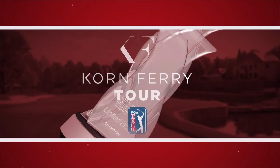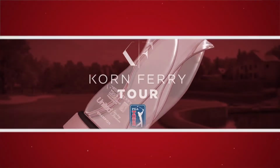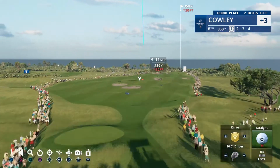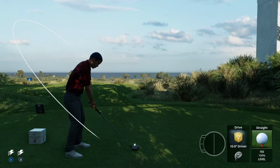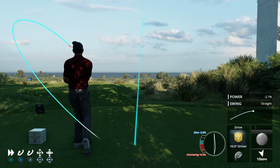The 8th hole here at Bandon takes us back toward the ocean. It's a par 4 at 385 yards, so it's not a long one. If you can successfully navigate or bomb it over those 2 fairway bunkers, you could leave yourself with not much more than 50 yards or so for your approach.